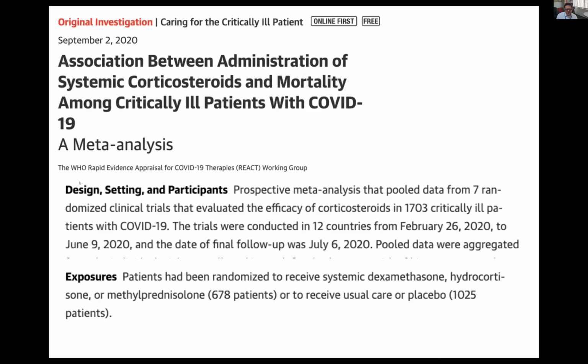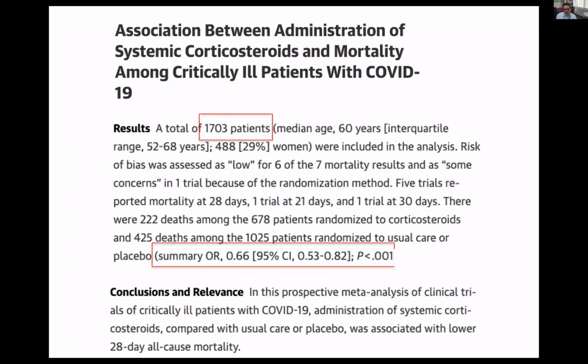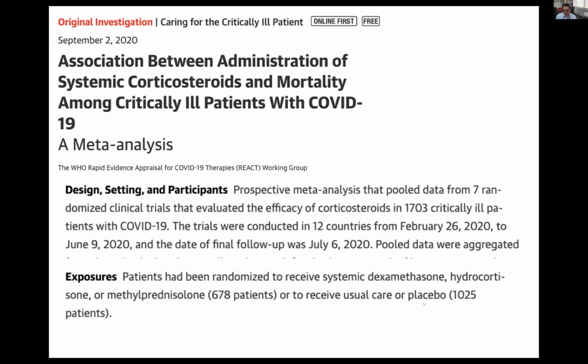So the investigators from the WHO group, called the WHO Rapid Evidence Appraisal for COVID Therapies, actually did a meta-analysis of the 7 randomized clinical trials that have been published using steroids. They put together all those 7 trials, approximately 1,700 critically ill patients with COVID-19, and their conclusion was that there was an odds ratio of 0.66 for mortality, so 33% less mortality when they were treated with corticosteroids. And in this case, they used not only dexamethasone, but also methylprednisolone and hydrocortisone in their different trials.